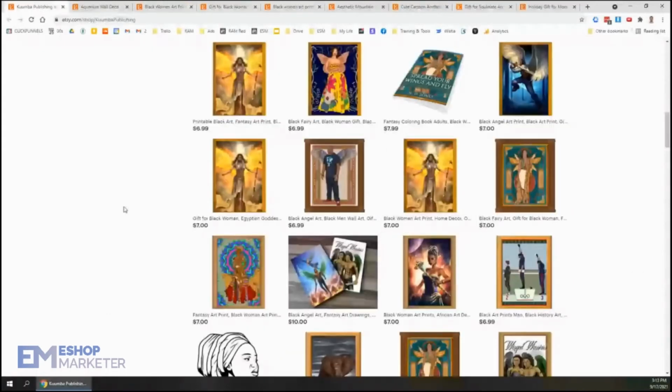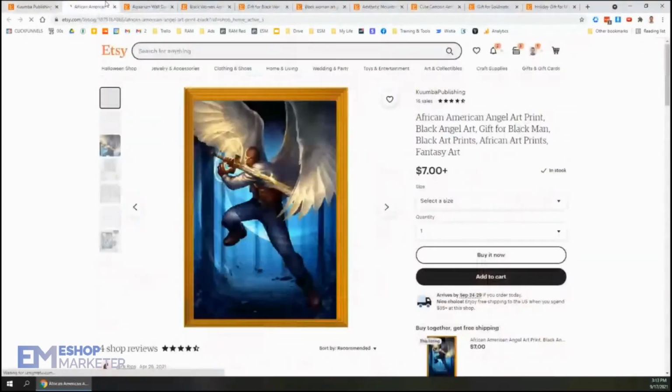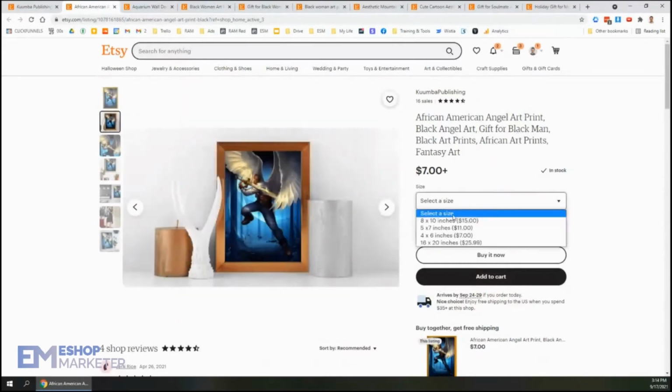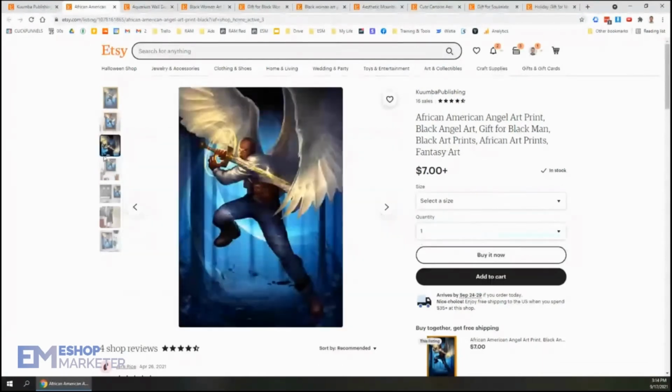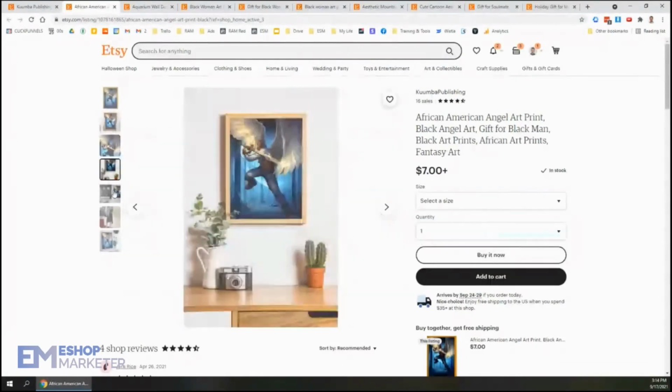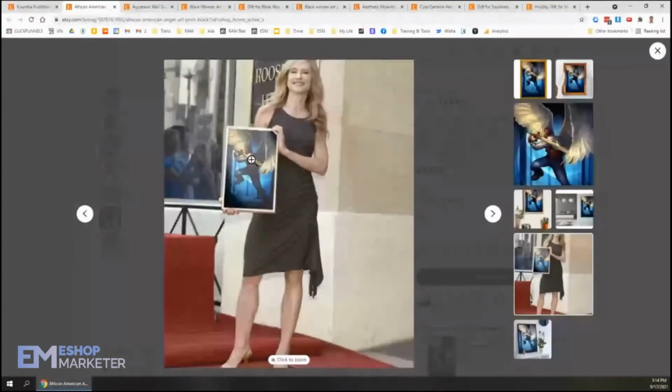Let's check this out some more. Lots of beautiful art here. And let's check out this guy here. African American angel art print, Black angel art, gift for Black man, Black art prints, African art prints, fantasy art. Awesome. We got 8x10, 16x20. Here we go. Very cool. Who is that? I don't know, but she got it. That's amazing.